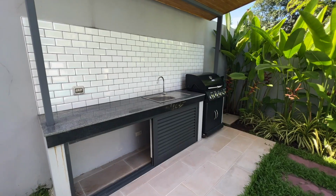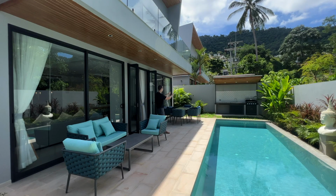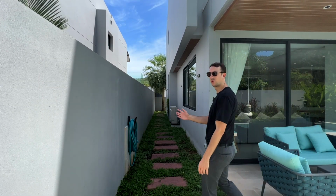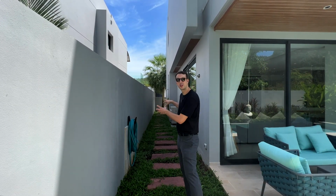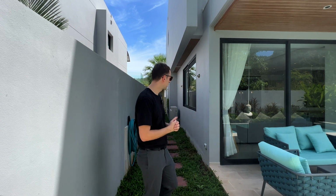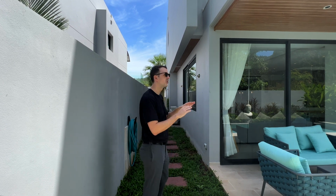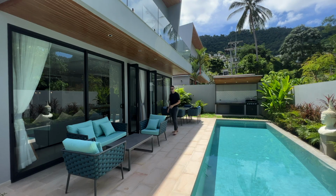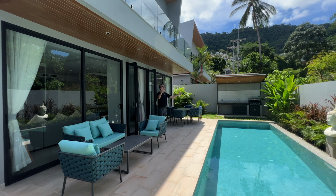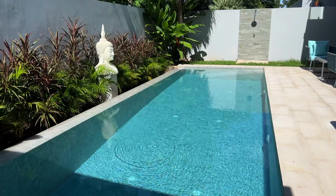We also have a grill over there, as well as a kitchen area to prepare some food or have a barbecue out here. Additionally, we have this pathway that goes right around the house where you've got your compressor from Carrier tucked outside here. All the air conditioning units in this house, as you'll see, are ducted and they're very quiet. So there's a lot of space out here to bring your friends, family, and enjoy the beautiful weather of Koh Samui.